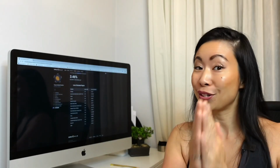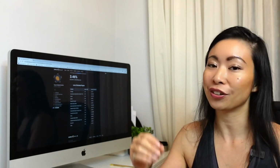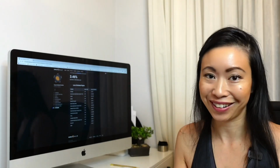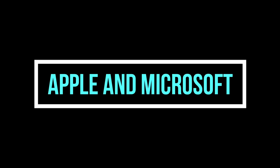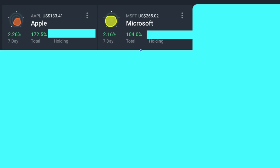So the first 2 dividend growth stocks that I have are tech giants, and I'm pretty sure you're not going to be surprised when I say it. It is Apple and Microsoft. Now, both of these pay an annual yield of 0.7% for Apple and 0.9% for Microsoft.